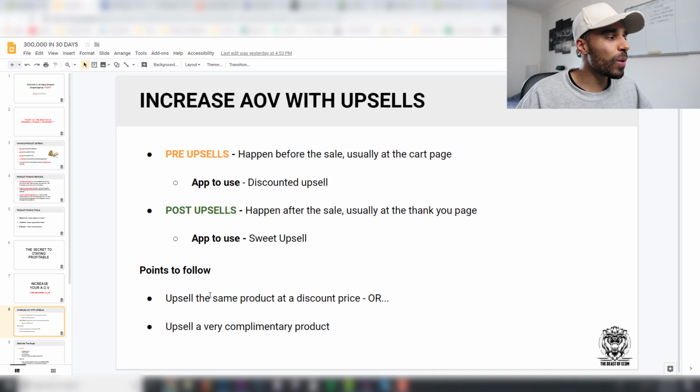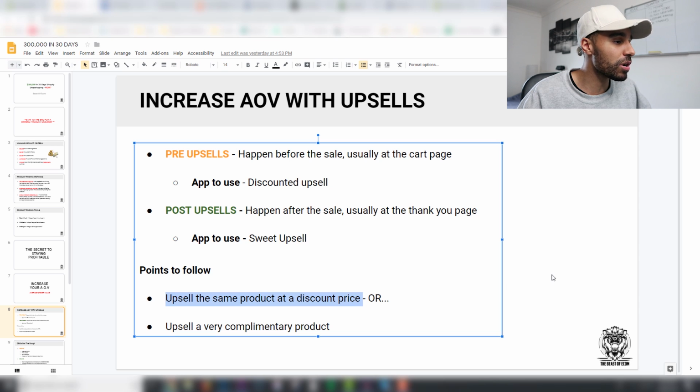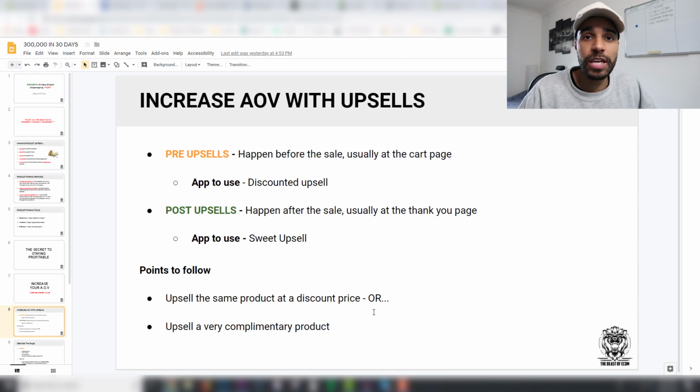Now, two strategies that you can use for upsells. The first one is upselling the same product at a discounted price. So if you are selling a low ticket product, then you can upsell the same product at a discounted price. Or another thing that you can do is upsell a very complementary product. So let's talk about those cases before. If you're selling a phone case, you could upsell a screen protector because they go pretty much hand in hand. Someone's going to need it if they're buying a phone case. So there are two different strategies that you can use for upselling.